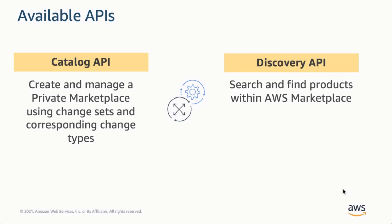So earlier, as we have seen, the entities and the corresponding changes on the entities will be performed as a change set within the API. And we will see more of this in detail as we go about in the demo. The second API that the customer will need to use is the Discovery API. The Discovery API provides the ability to search and find products within AWS Marketplace. And as part of this presentation and demo, we will be focusing on the operations within the catalog API.